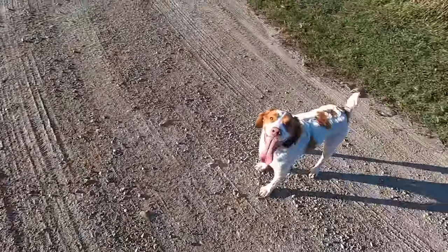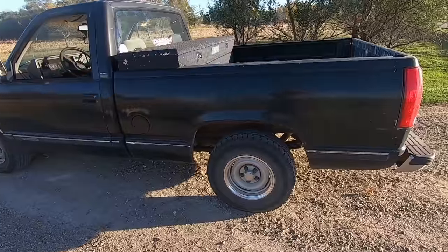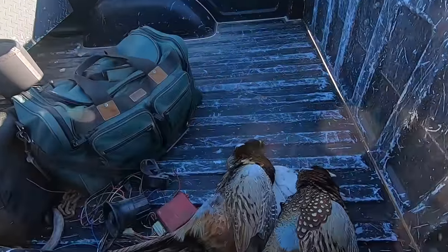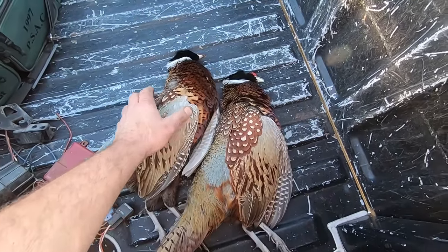Alignment. Steering's pretty tight though. Dang it, cruise would be sweet. Duff, what do you think of the old black bandit here? You like it? Works pretty good for hunting the old ditch parrots.